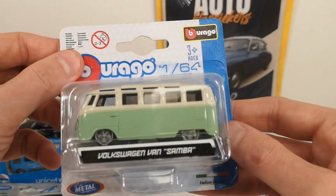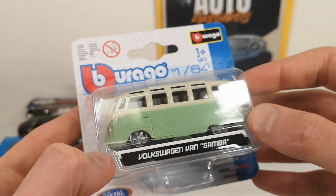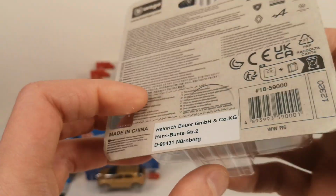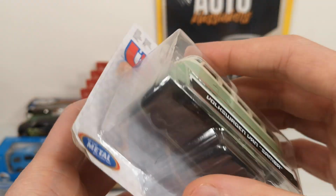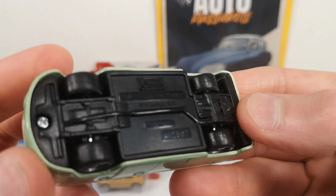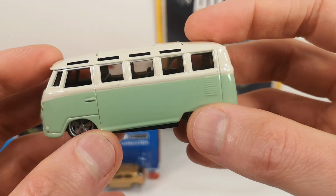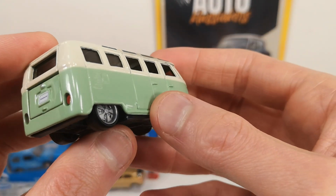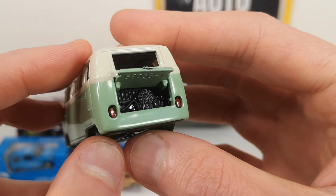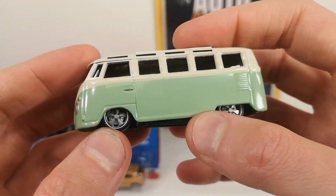And he also brought this one for me to trade with something I had that he wanted. Volkswagen van Samba from Bburago. I have the red version, but I never got the green one. And it's a 2023 release, so it's a pretty recent one. So very lowered stance. So pretty much full deco, although it does not have the Volkswagen logo on the back. Engine cover opens up. A little bit crooked, but yeah. Sweet.